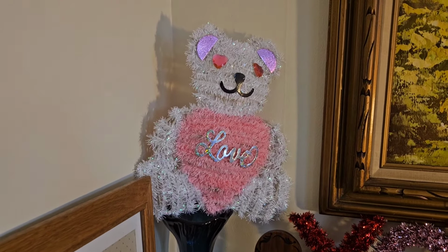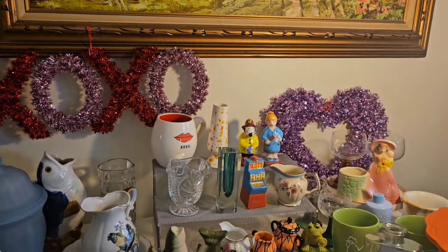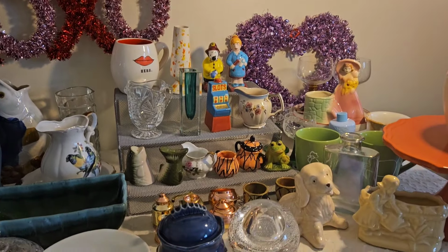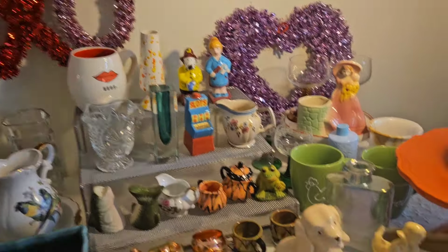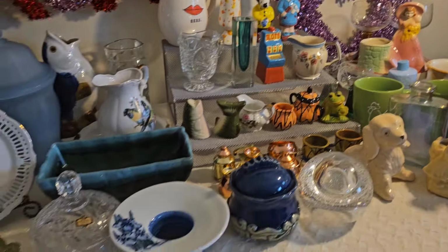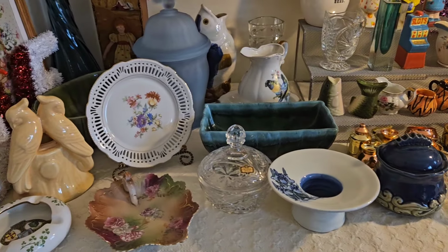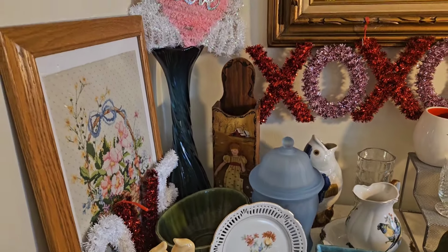It's the end of January, so I decorated for Valentine's Day on the back of my table here where I do all my live sales on Niknax. Now, my items aren't necessarily for Valentine's Day. They're just vintage variety. As you can see, I have a very eclectic mix of items on the table here.